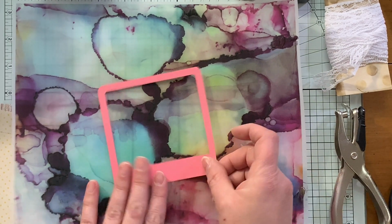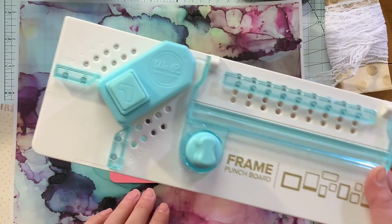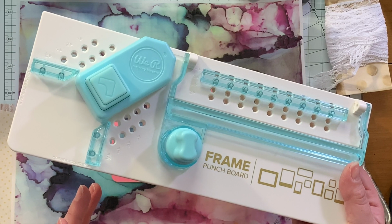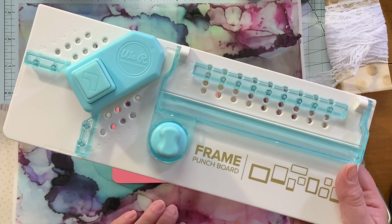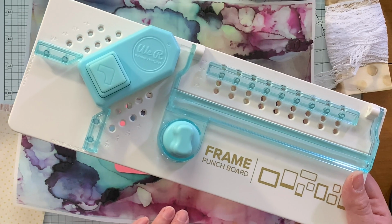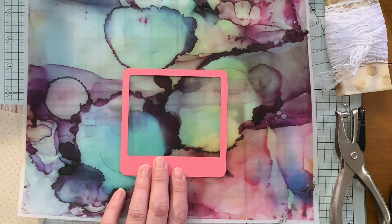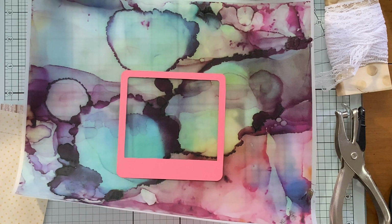And my idea for this involved a frame. So for the first time ever, I've used this. I've had this since July. Not to say I don't like it, but oh my gosh, why have I had this sitting around since July and not used it? Anyway, I used it to make a frame out of just some pink cardstock.